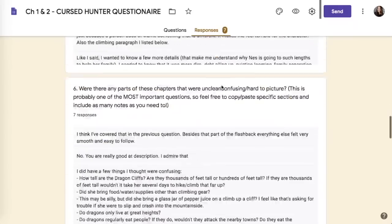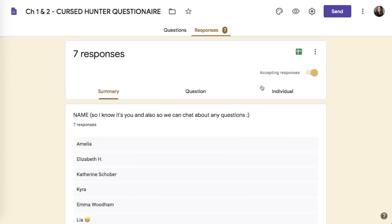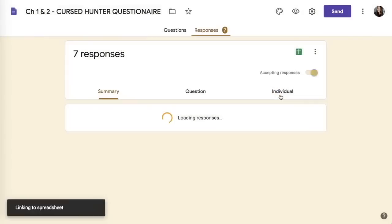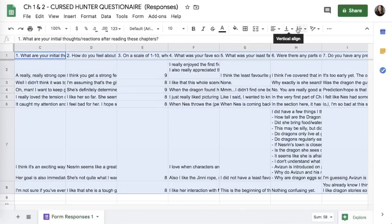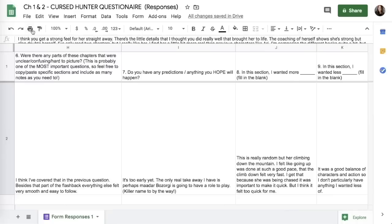And so now, when I use Google Forms, I have them answer directly in Google Forms. I just paste a link into the Word document. They click on it, they answer my questions, and then when everybody's done, I just compile their feedback in that one spreadsheet. And all I have to do really is tweak it a little bit to the way that I want it to look and print it. That's it. It saves me a ton of time and work, and I think my beta readers really like it as well.